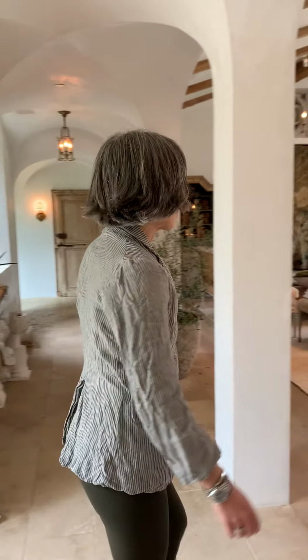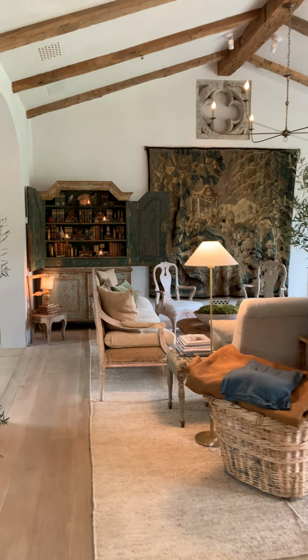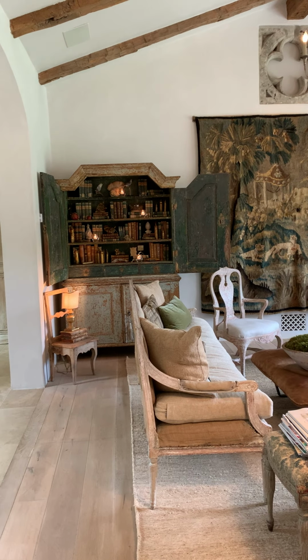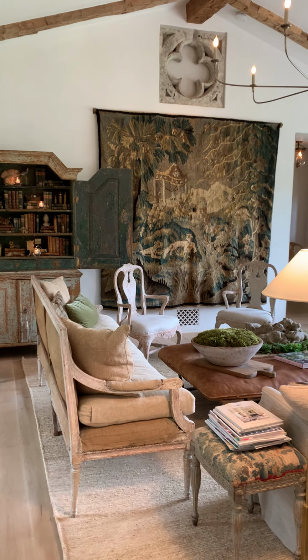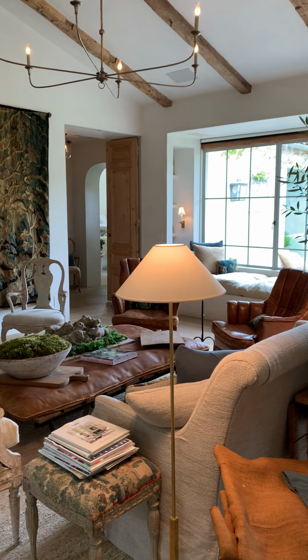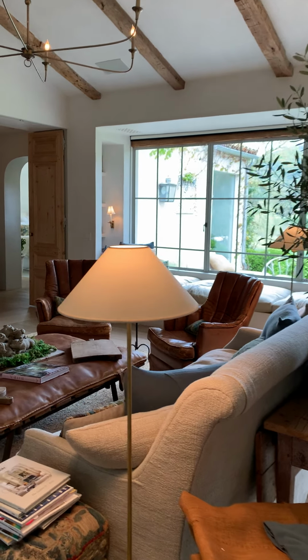So right now, the focal point in our house is really this velour tapestry. It's from Belgium, and it creates the color scheme for the entire house and the mood. I love all the earthy tones, and it really reflects what's going on outside our house. You'll notice that our house has a lot of glass, so the indoors and outdoors really flow together.